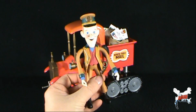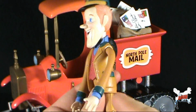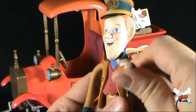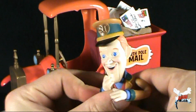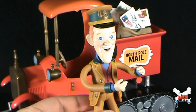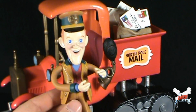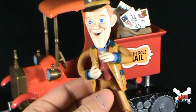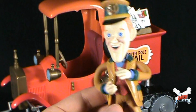And while looking at it initially, you may think to yourself that the arms are not articulated. There is actually a wire frame inside these arms, so you can have his arms bent, if you will. You can have him driving, which I'm sure is how I'm going to have him in the actual truck anyways. I'm not going to have him standing next to the truck. That makes no sense. But I really like the detail. Nice detail work on the actual figure itself.